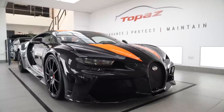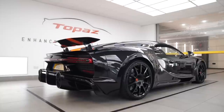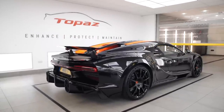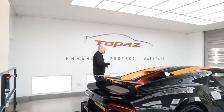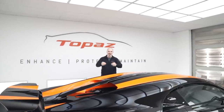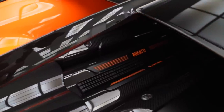I mean, is there much that I can say apart from wow? Look at this car. This is the Chiron Supersport 300 Plus, which is limited to only 30 cars. It's elegant, it's aggressive, it's really, really amazingly well built, and it's the fastest thing on the road, literally the fastest car in the world. When this came in, I just sat and I just looked at it. I was just like, wow.